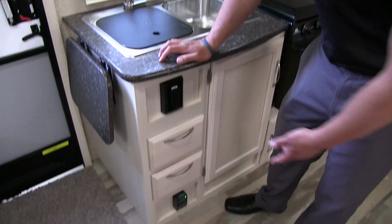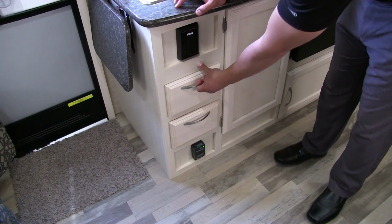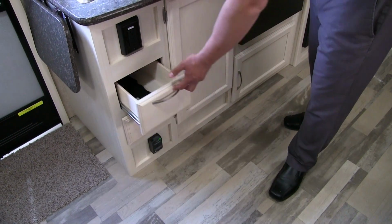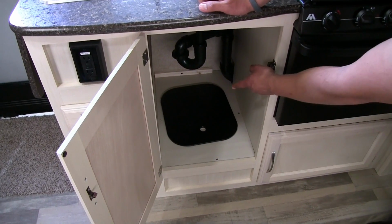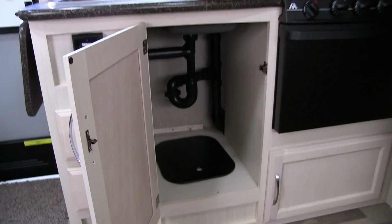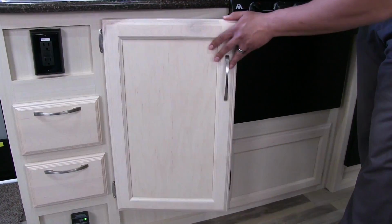If we take a look underneath, you'll see you do have a plug-in right here. So if you have a coffee maker or anything you need to plug in, that's the place to do it. And then you have two full extension ball bearing drawers right there. So plenty of room for your silverware. Underneath here, as I promised, there's your sink top cover. But this is a good spot for a trash can. I like that they didn't put a shelf across here, so that way you do have plenty of space there.